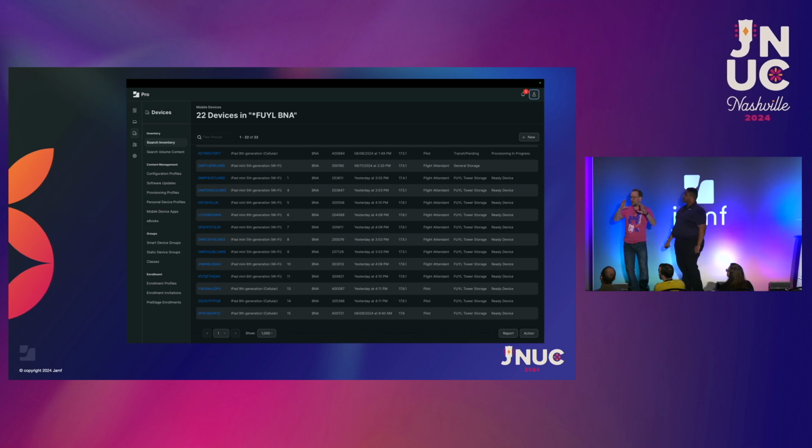And that's all just an advanced search. You can search by whatever base you're looking for. You can see exactly where everything is, what it's doing, where it is in its process, and have a better understanding about what your fleet looks like, depending on what specific part of that fleet you actually want to see, which is pretty cool. Yeah, and we have all these saved in our Jamf instance, so everybody can see what this is as well.